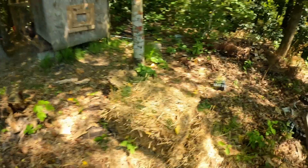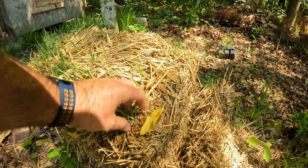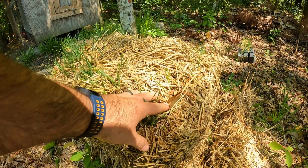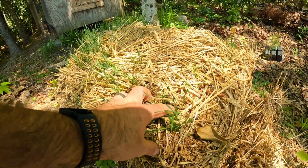I am a big fan of using straw. I really like to use it. It's cheap. And yes, I brought you over here when it was sprouting just to show you it does have some seeds in it, but it's okay. It's not like using hay or anything like that.